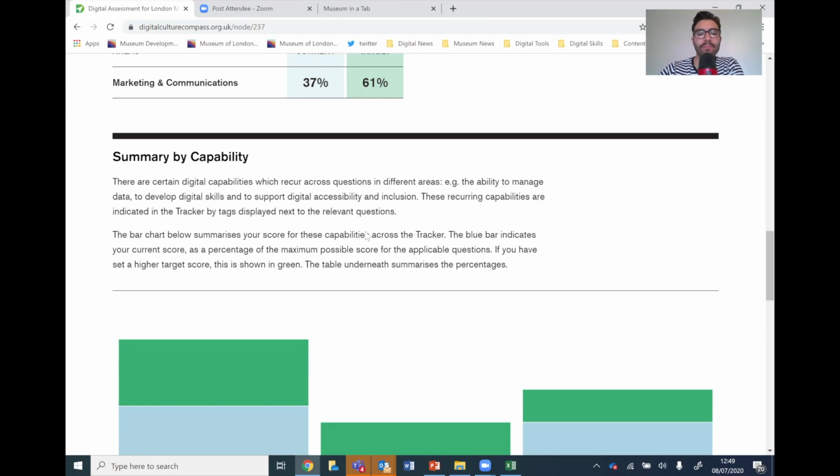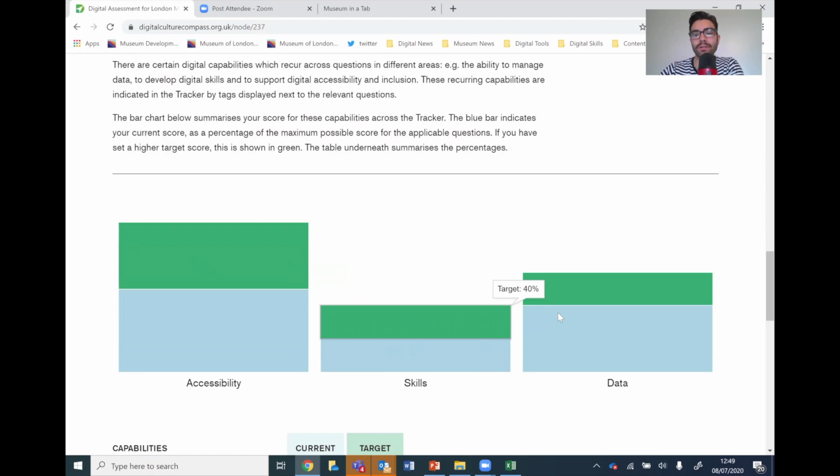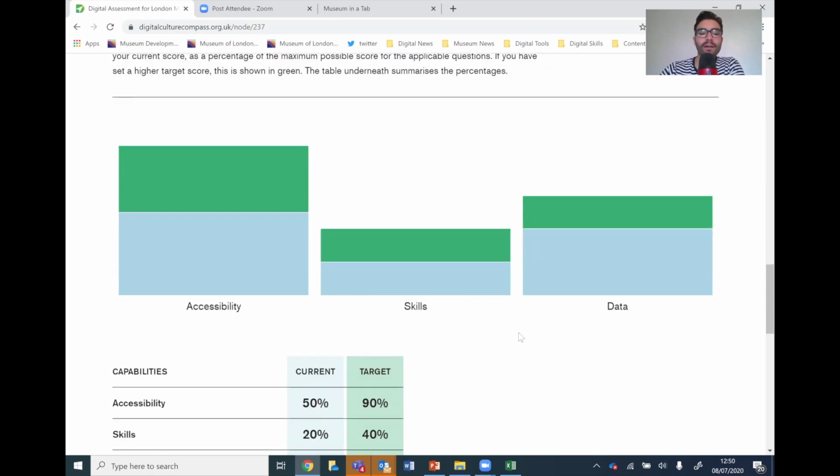You also then get a summary by capability, and the capabilities I think are actually quite important, because the compass asks these 3 questions throughout every activity area. So every activity area has, you know, 6 or so questions that are unique to that activity, but then every activity's last 3 questions will be accessibility, skills, and data. They're asking questions about how accessible that digital activity is for audiences and staff, etc. How the skills that your organization needs to achieve those activities match up, whether the skills are there or if you need to work more on improving the skills of your staff. And then data is looking at how you collect and analyze data based around those activities. And those 3 are consistent across every activity area.